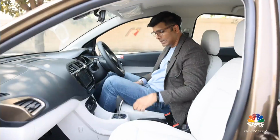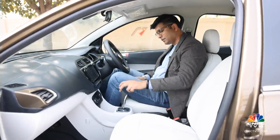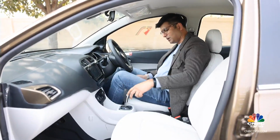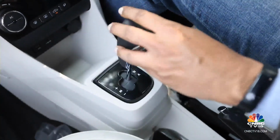Because this is the iCNG with AMT version, you can see this stick, the gear shift knob looks smart, okay, not very appealing. I mean, I'm not a big fan of this design or shape.